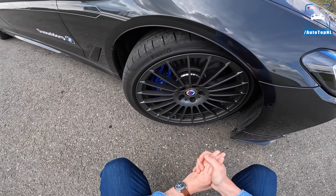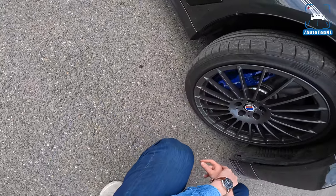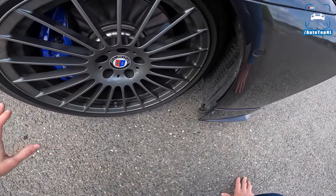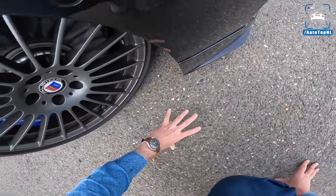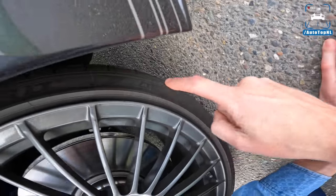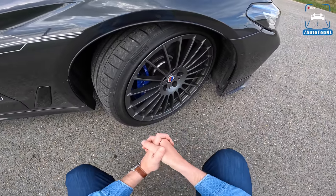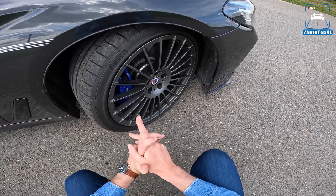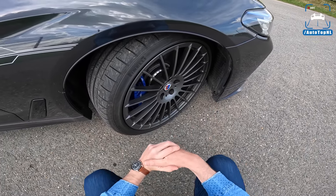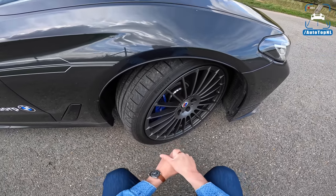I really love that. So we've got Pirelli P Zero rubber around that. These are specifically designed for Alpina. You can see that because we've got an ALP code right there. And these tires are high performance tires developed for optimal grip and of course comfort and noise levels. So that is again what Alpina is all about.